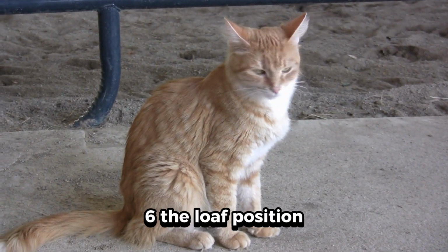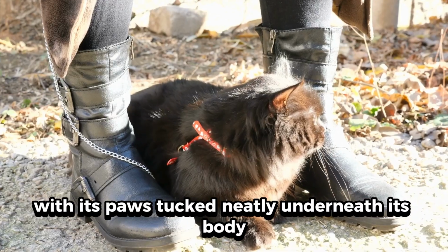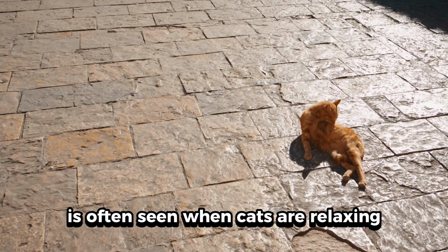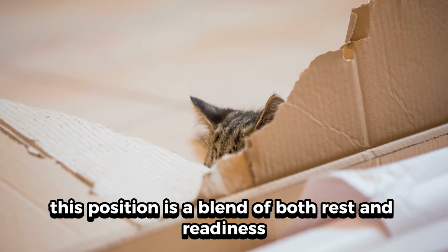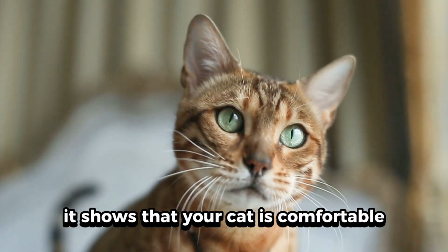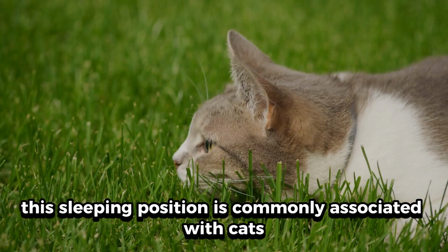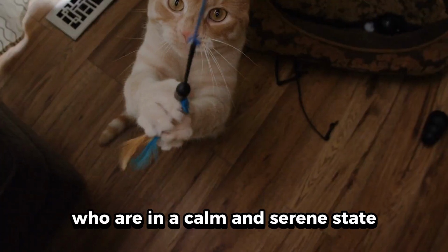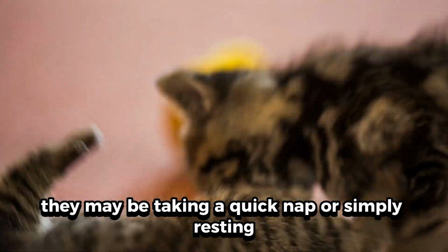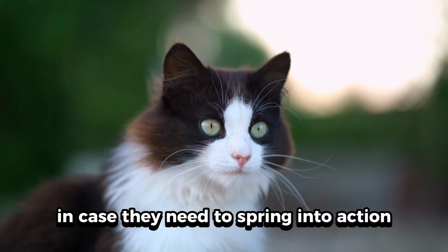6. The loaf position. The loaf position, where your cat sits with its paws tucked neatly underneath its body and its body in a compact shape, is often seen when cats are relaxing but still slightly alert. This position is a blend of both rest and readiness. It shows that your cat is comfortable, but not fully disengaged from their environment. This sleeping position is commonly associated with cats who are in a calm and serene state, but prefer to keep their options open. They may be taking a quick nap or simply resting, but they remain aware of their surroundings in case they need to spring into action.